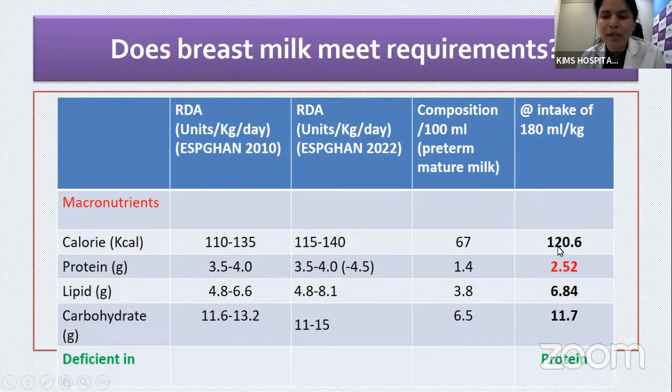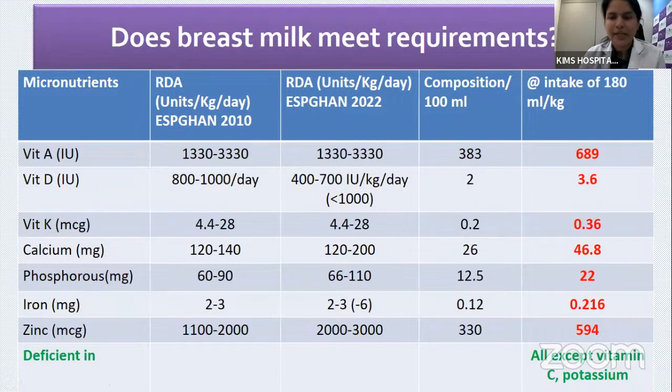the macro and micronutrient intake that we are able to achieve even at 180 ml per kg per day, as you can appreciate, particularly for protein, is below what is recommended by the European Society of Pediatric Gastroenterology, Hepatology and Nutrition. Both as per the 2010 and the 2022 guidelines, we fall short of the optimal protein requirement by giving even maximal volumes of unfortified mother's milk. This is also true for micronutrients.